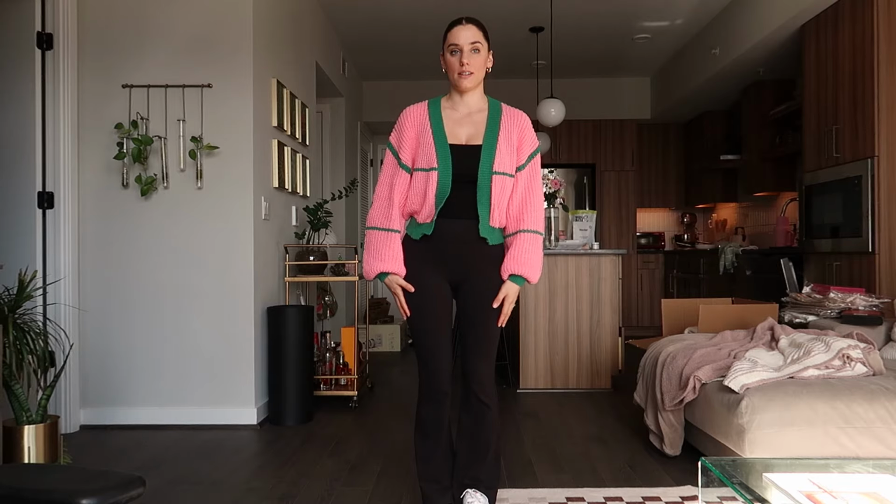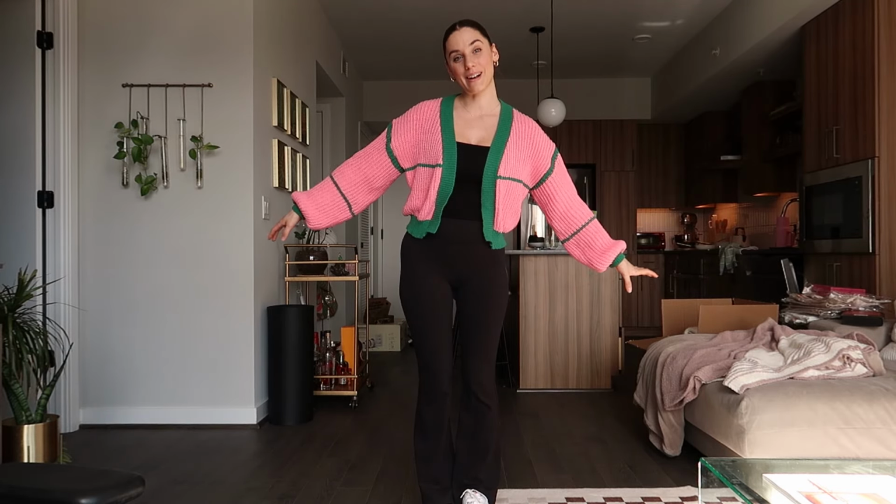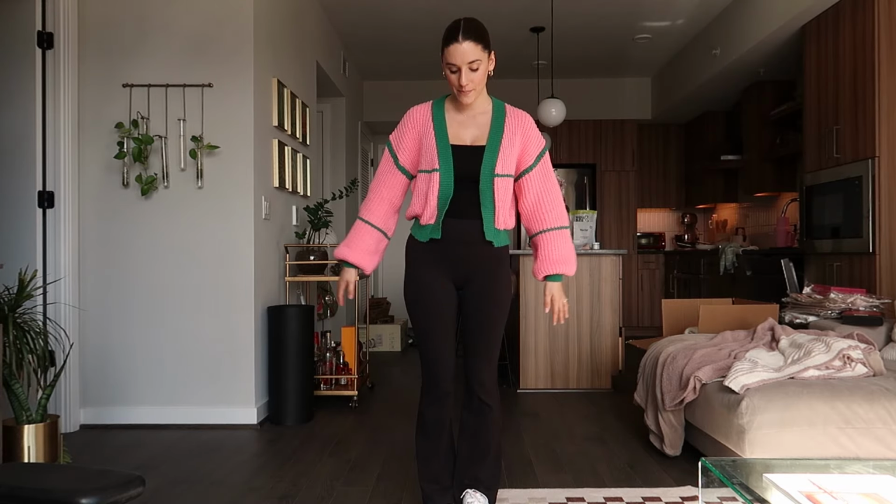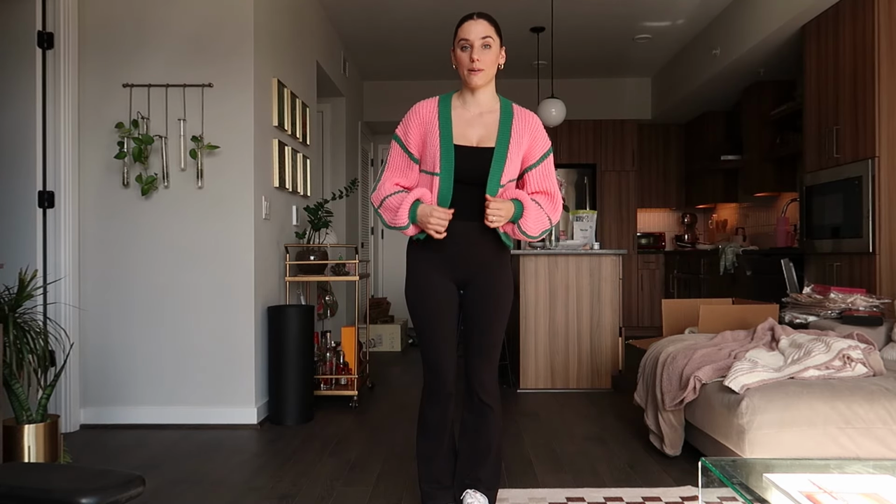Amazon, they sent a few pieces over. I styled it this way today. I actually wore it yesterday. I did pink underneath and then jeans, and it was so cute. We went to Georgetown. Anyway, and then I just did a black base.